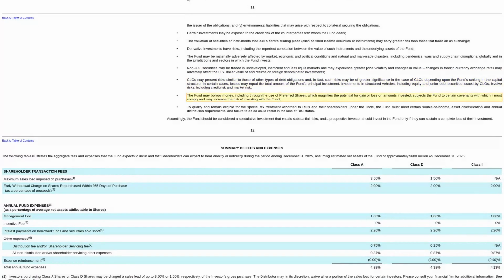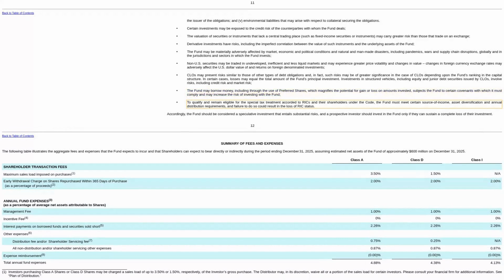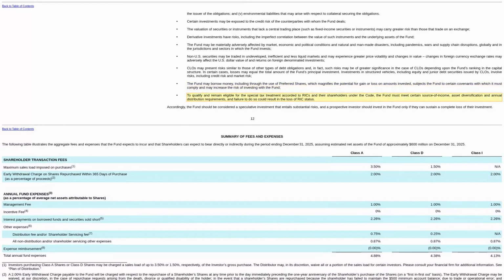They also are highlighting that the fund may borrow money, which of course has the potential of amplifying losses. Finally, to give you one more important risk, since the fund is trying to have a special tax designation, real estate investment conduit, it may not be able to follow that regime. If that happens, that could have poor tax implications for the fund and for shareholders like yourself.